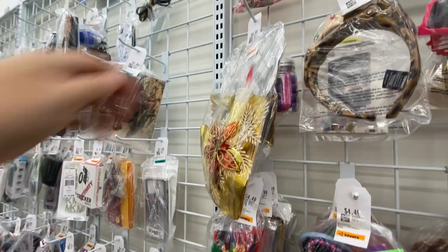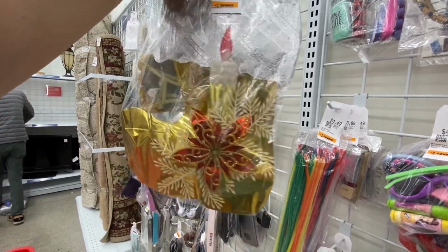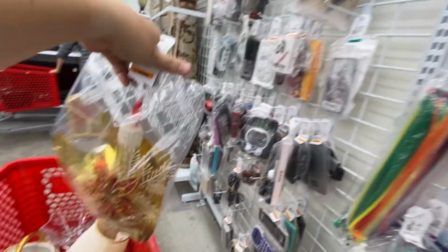Oh, looky, more tacky plastic Christmas goodness. That's fantastic. This one has a big bow on it and another plastic candle. So yep, into the cart.